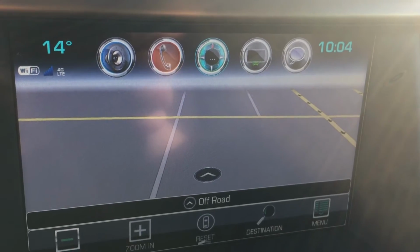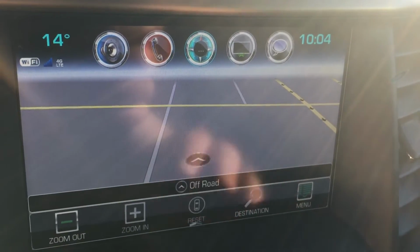That's been improved for 2017. So that navigation system, you can set it to go where you want.